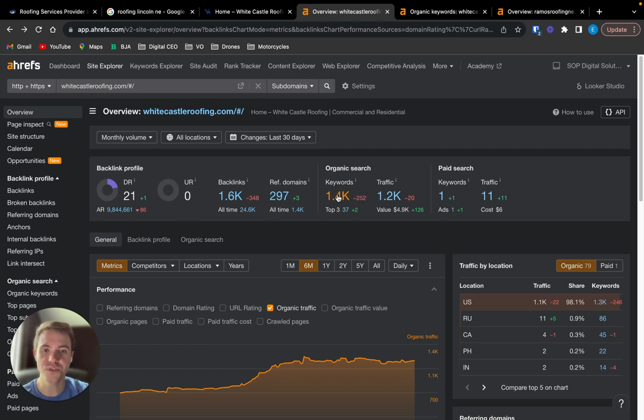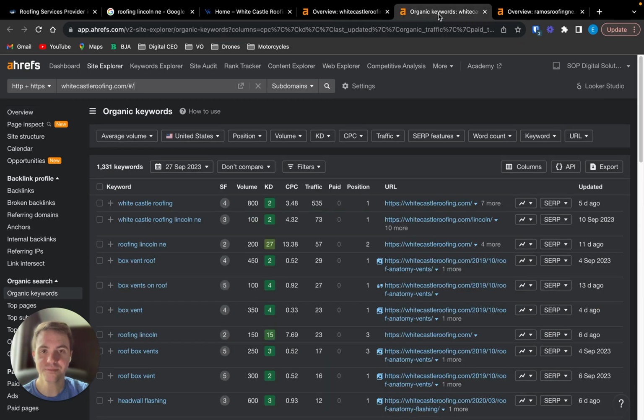So I went ahead just to check to see what kind of keywords they're ranking for. And we see White Castle Roofing, that's their company. That gets searched roughly 800 times, telling me that they're probably pretty popular in the Lincoln area. So of the 800 searches that this company's website gets every month, they get 535 clicks onto their website.